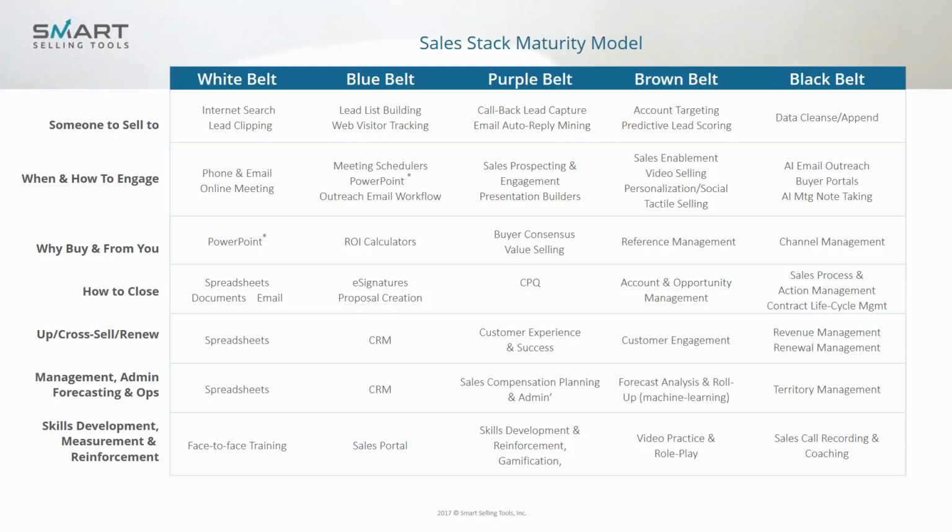Right, which really leads me to my next thought here, obviously: what are you seeing in terms of maturity across all the organizations that you're doing business with, and how do you know what your sales stack looks like compared to others when we're trying to benchmark our business against our peers or competitors out there? Yeah.